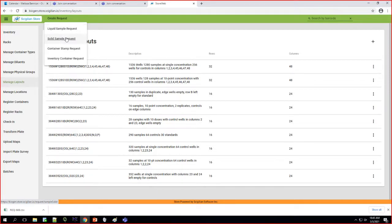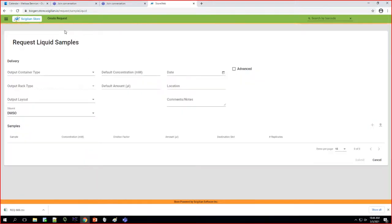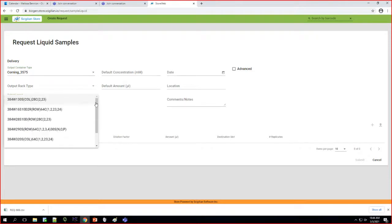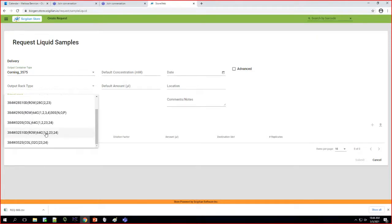We don't do that here because we don't have any solids at our site. They're at our CRO. There's also the container stamp request. This is when you want to test every sample on a certain container. We use this when we're doing our HTS screening. But let me go ahead and demonstrate this liquid sample request. Okay, so what I'm going to do now is just fill out this form. The output container type is my destination plate that I just showed you, this Corning 3575. And I'm going to select the layout that I just showed you as well. It's that 384 well plate with 32 samples and 10 doses.